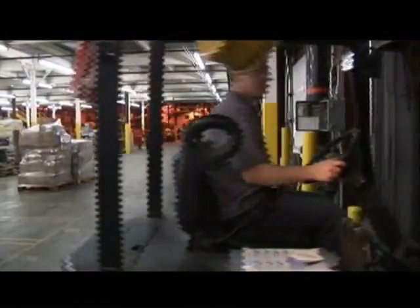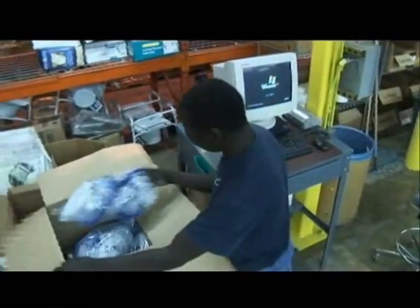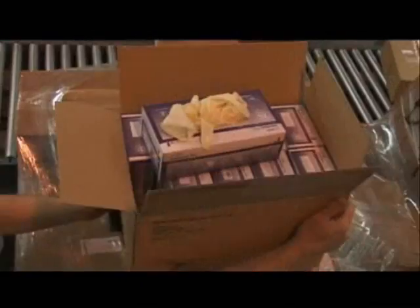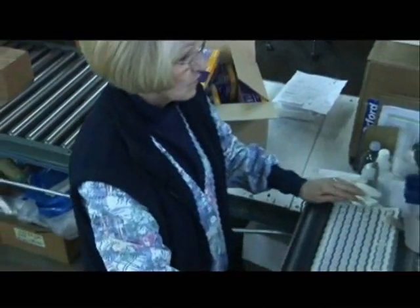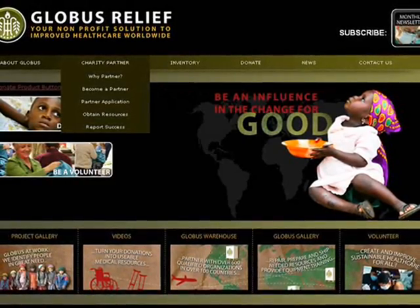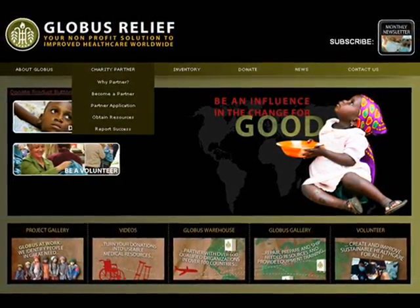Our main purpose in the warehouse is to receive the product that's donated to us, get it sorted correctly, get it processed, and then prepared for outbound shipments for customer orders. So, our gloves have been shipped from the donor, received at the Globus warehouse, checked and cataloged. The donors have been acknowledged and the gloves are ready to ship out to the people who need them. Charities can actually view available inventory and place orders online using the Globus website.